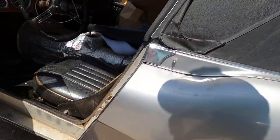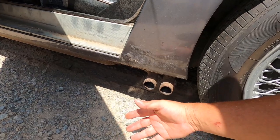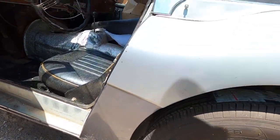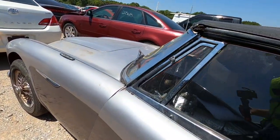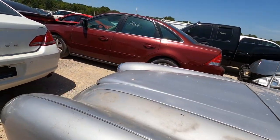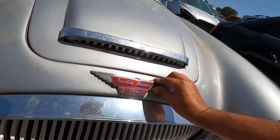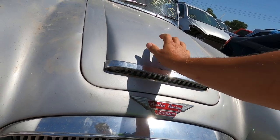Oh wow, you should feel the pressure coming out of here. God. Woo! She's a mover and a groover, guys. I sure wish I could figure out how to pop this hood. I would love for you guys to be able to see it. Is it some kind of functional?